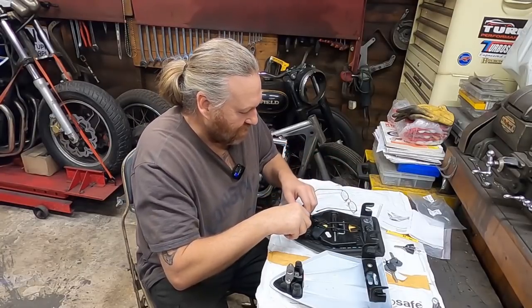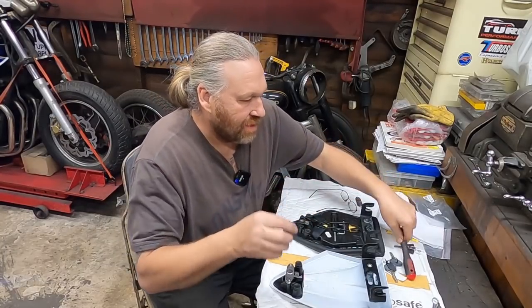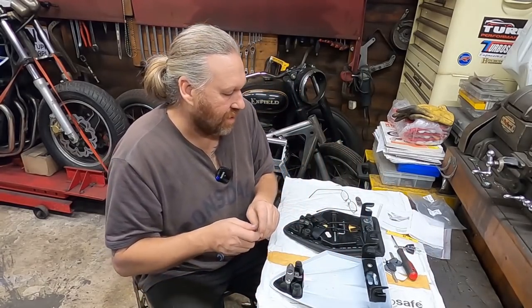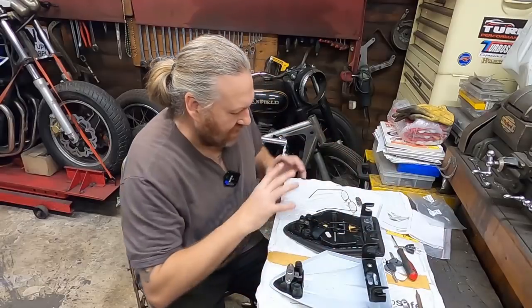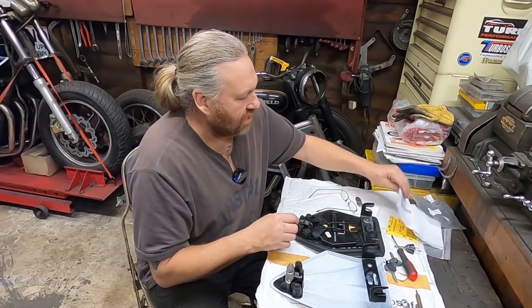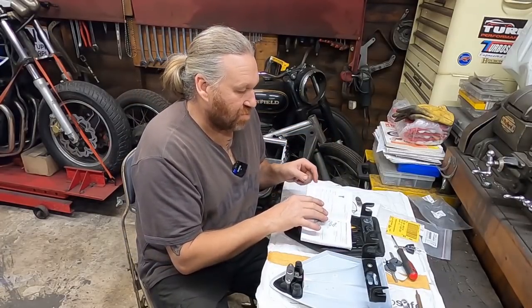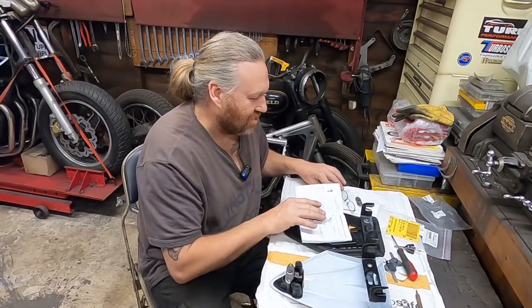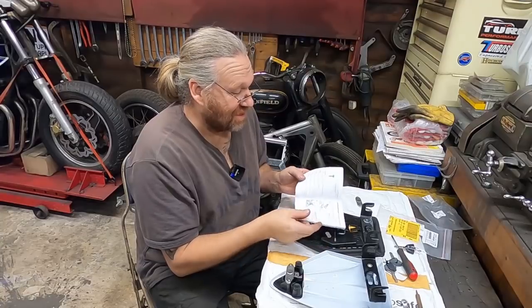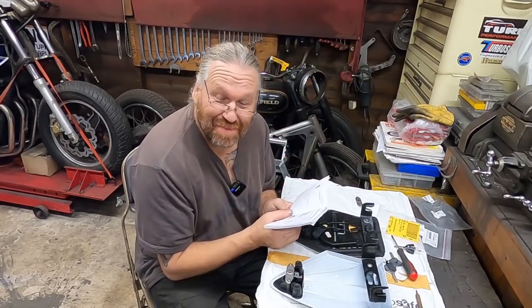Right, if I keep all the parts for this one this side and all the parts for that one that side, we shouldn't get mixed up. In fact, to tell you what, let's get this one completely apart first. So, instructions. Proof that blokes do read instructions. Put my glasses on so I can see what I'm doing. These were my dad's glasses, and I can actually see perfect with them.